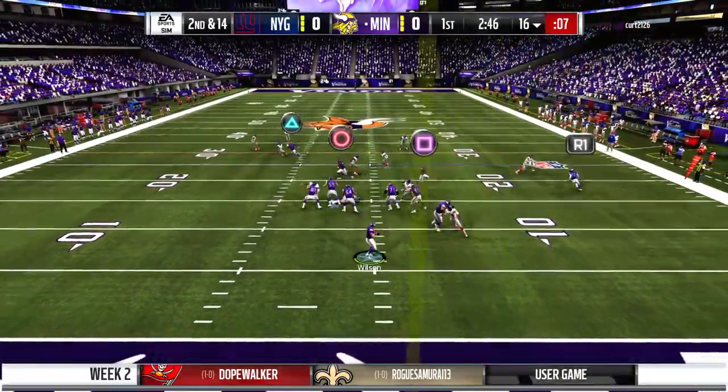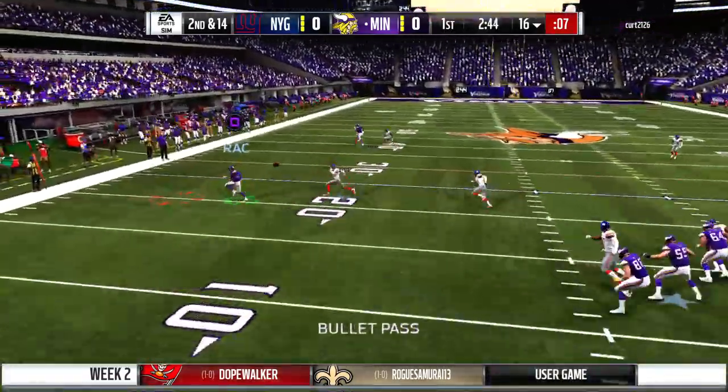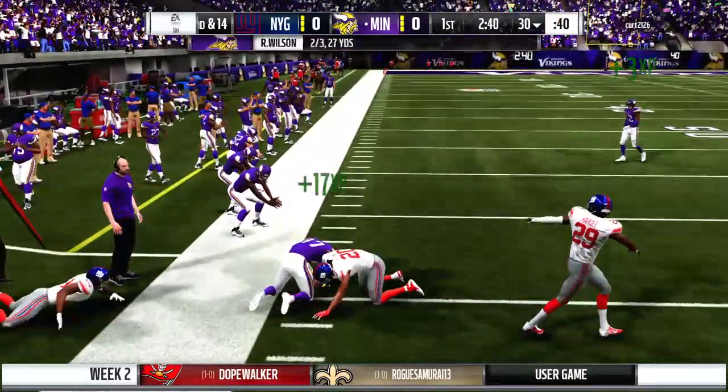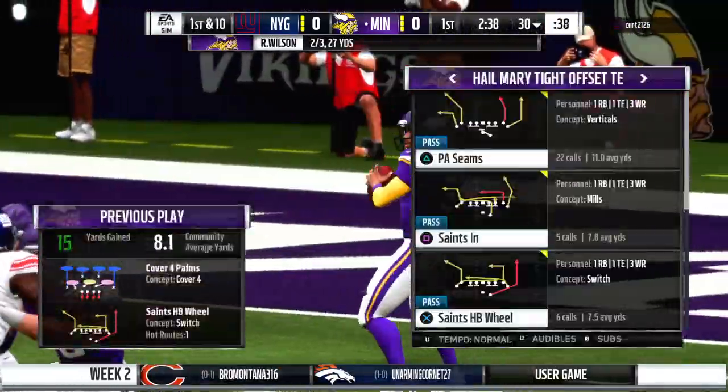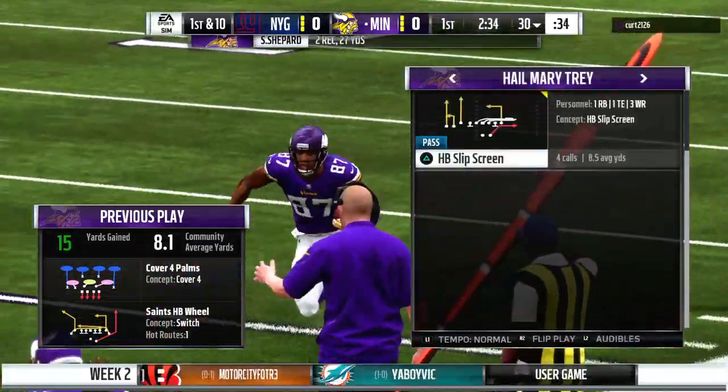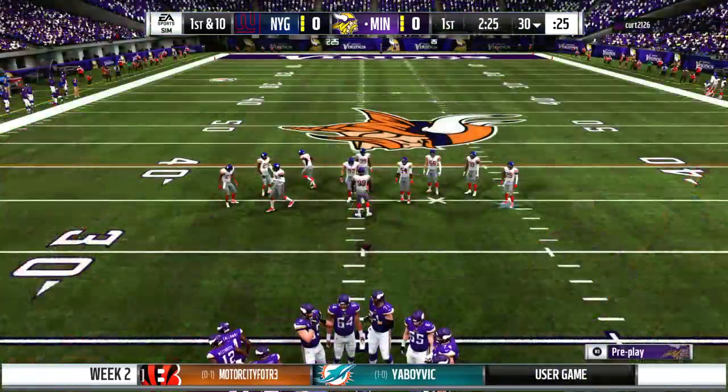On second down, Wilson. Throw left side, complete. It's Shepard. And 15 yards there on the catch and run. Just the first quarter, but tackling is going to be so important going forward. They've got to limit plays like that.